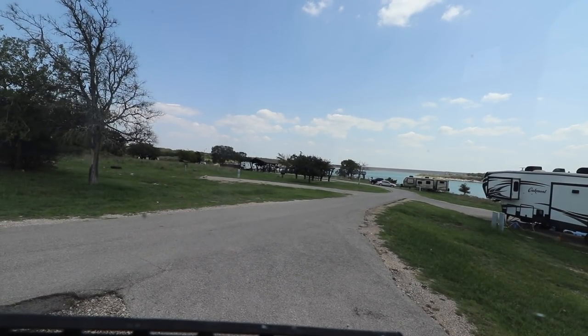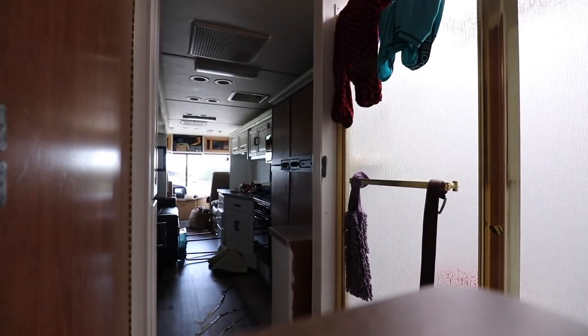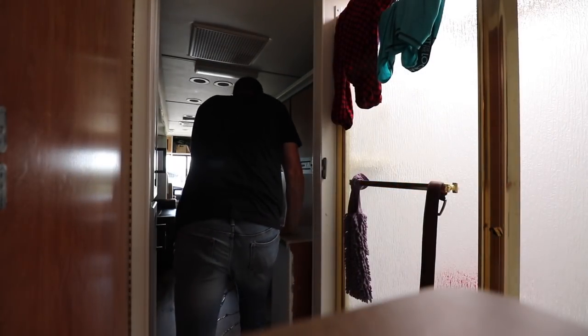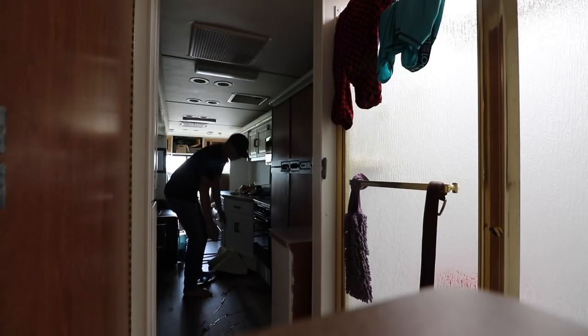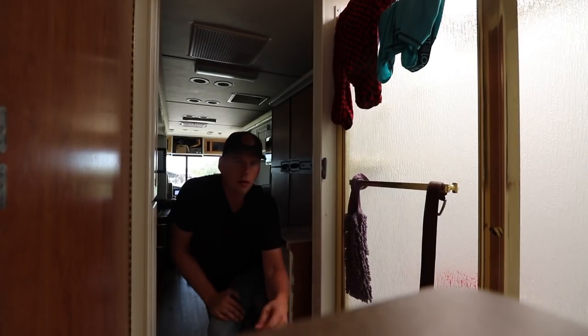Oh no. Well, we got problems. I just started to pull forward and several gallons of water just poured all over the place from the top of the slide. Oh my gosh. Hold on a second.